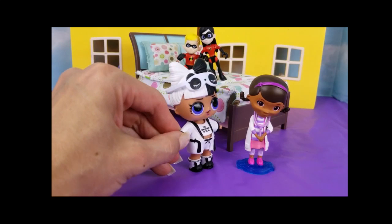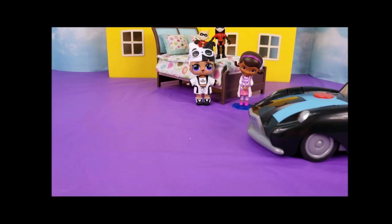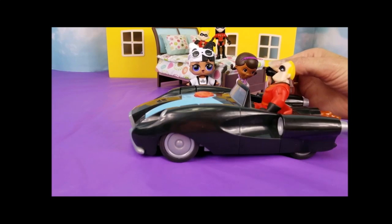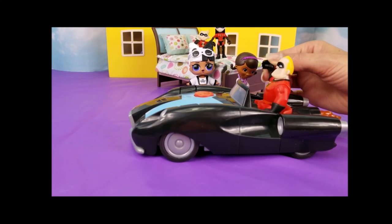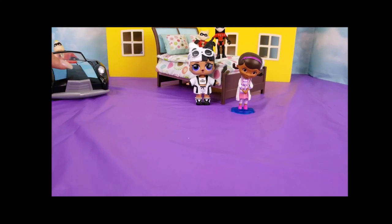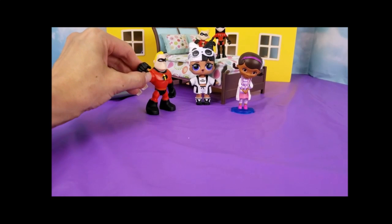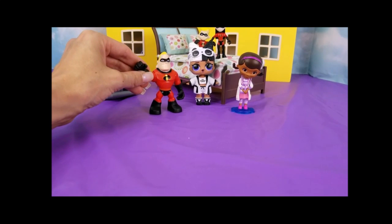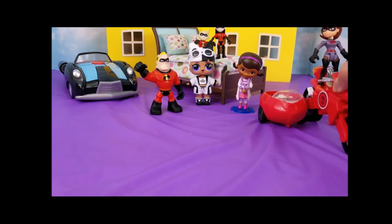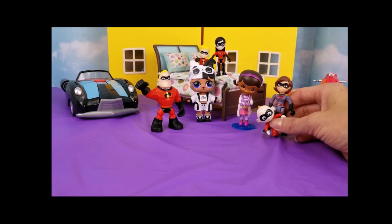Oh, they'll be coming soon. Oh, I hear something right now. It's Mr. Incredible. Hi, Mr. Incredible. Hi, Doc McStuffins. I'm gonna go park my car over here so we can get this song started. Sounds good, Mr. Incredible. Elastigirl and Baby Jack-Jack are on their way. That's them right now. Come on, Baby Jack-Jack. Okay, we're all here. Let's go ahead and get this started.